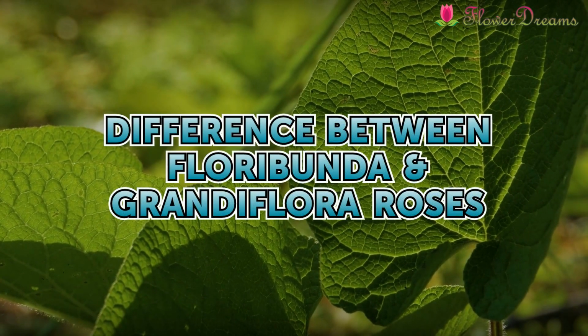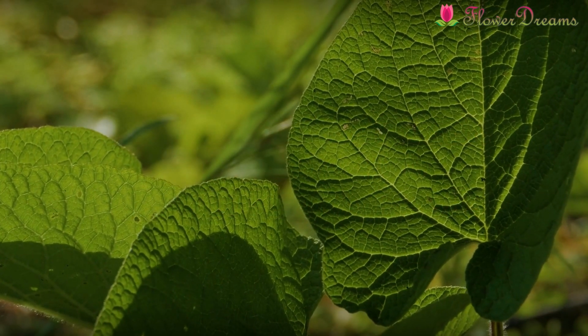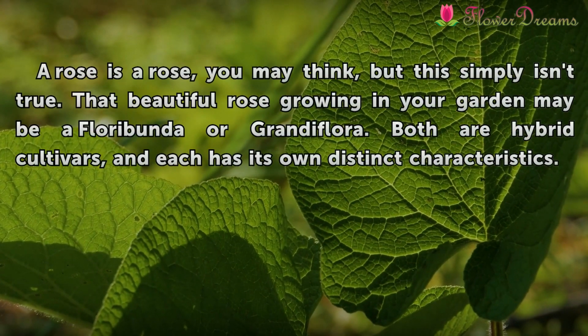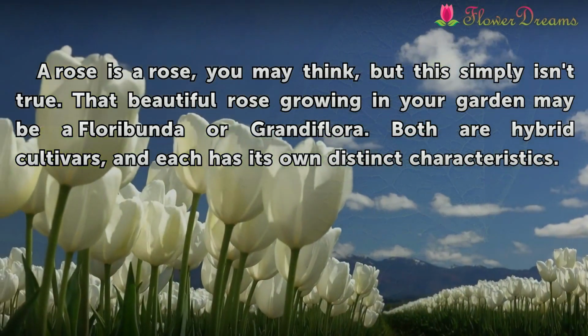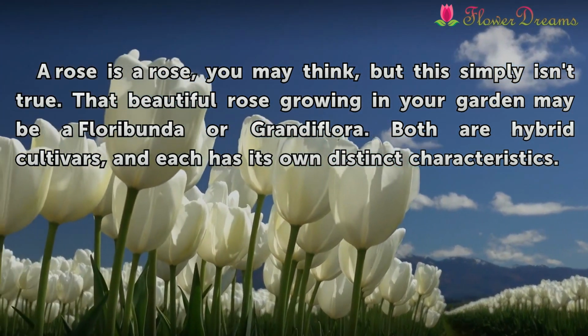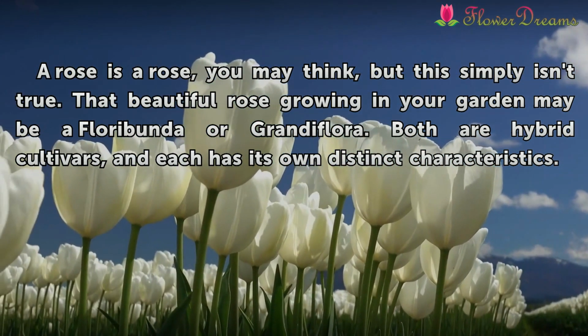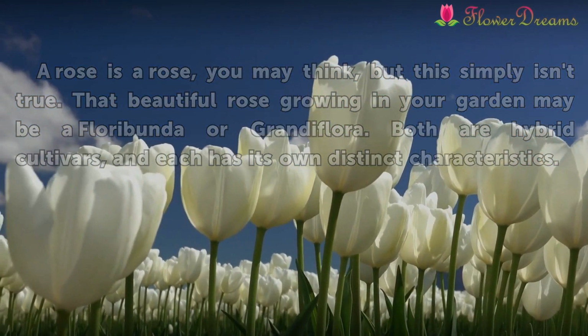Difference between Floribunda and Grandiflora roses. A rose is a rose, you may think, but this simply isn't true. That beautiful rose growing in your garden may be a Floribunda or Grandiflora. Both are hybrid cultivars, and each has its own distinct characteristics.